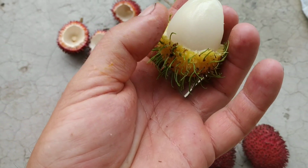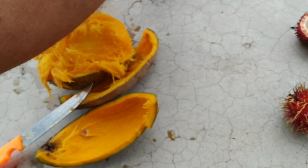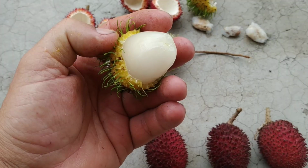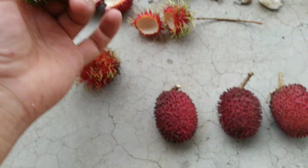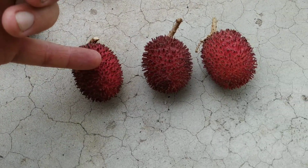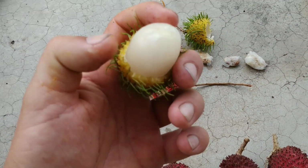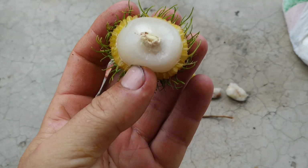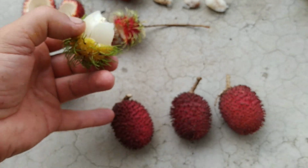By the way, the orange juice on my skin is not from those fruit, it's from the bambangan I filmed earlier because I'm too stupid to buy water. Well, so yeah, another feature which makes it more similar to the pulasan is that it's more juicy than an average rambutan. Look, not very juicy. Juicy, but not as juicy and not as messy as this one.